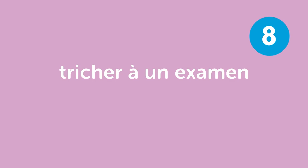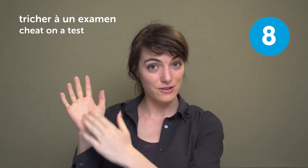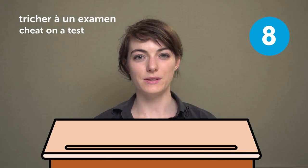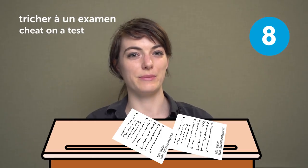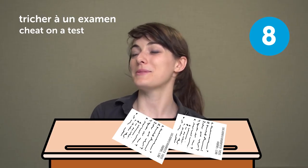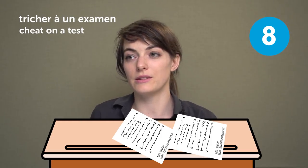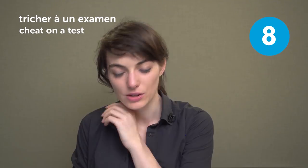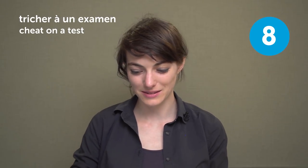Tricher à un examen. To cheat on a test. Like if you got sleeves, instead of writing on your hand because you can see it, you can put it on the back of your sleeves. Or when the teacher distributes your papers, I would stuff notes under the paper on the table, and then put the paper back on, and when you can start the test, you just have all the answers under it on the table. Bad. So what's your tip to cheat on the test? Leave it in the comments to help the other bad students.